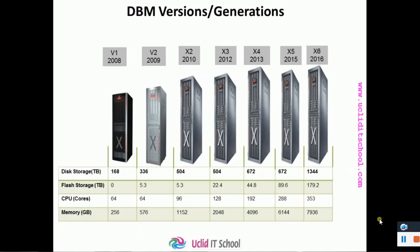So this slide shows you the hardware advances, the hardware differences between various versions. Suppose you take disk storage, okay, in V1, the total storage available on Exadata database machine is 168 terabytes. Whereas when it comes to V2, Oracle has enhanced it to 336 terabytes. Again, it is enhanced to 504 terabytes when it comes to X2 and X3. Again, when it comes to X4 release, the limit is enhanced to 672 terabytes in X4 and X5.